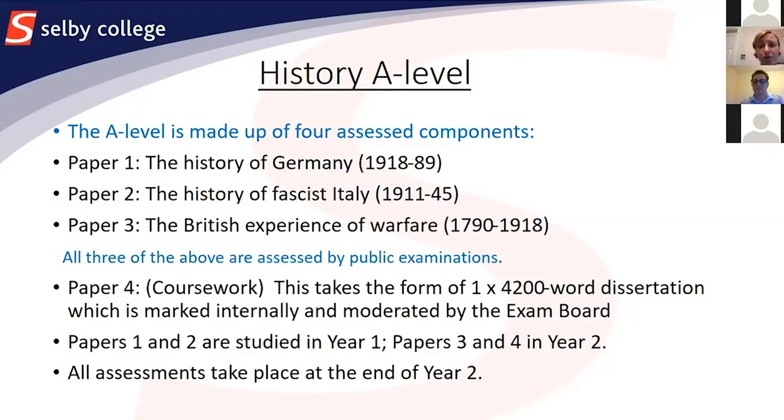Paper 2, you also mainly study during year 1, and this is where you look at a history of fascist Italy. Again, the time period begins around World War I, and it runs through to the end of World War II. Within that, you do a great deal of study into the rule of the country under Mussolini, and the fascism within Italy.